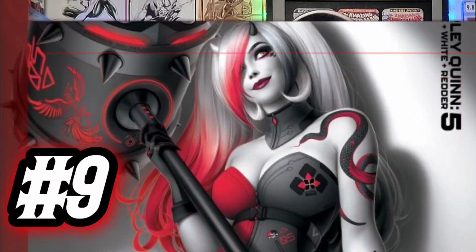Moving on to number 9, we have Harley Quinn, Black, White, and Redder. This is issue 5, cover B, done by Warren Lowe. Now, Warren Lowe does a great job with the Harley Quinn covers. This one is no different, as we have Harley with her back against the wall. She's got that over-exaggerated hammer. It's like there's no way she could carry that thing, right? She makes it look super easy. I love the facial expression, love the soft art here. The details that go into this cover is nice, and it's very simplistic colors too, with the red, black, and white going on there.